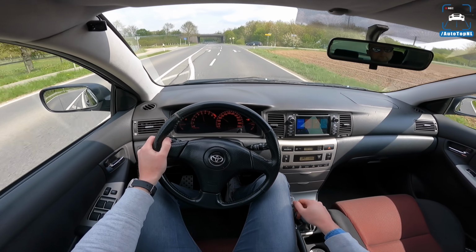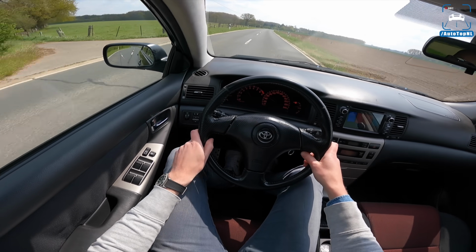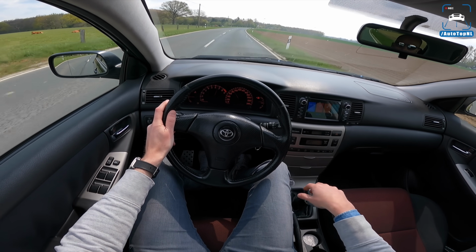You could hear it. You can hear it so well. That's 6,200 RPM. We also have a traction control button on the left of the steering wheel. Click it once and it's off. Here we go. Listen. There it goes.